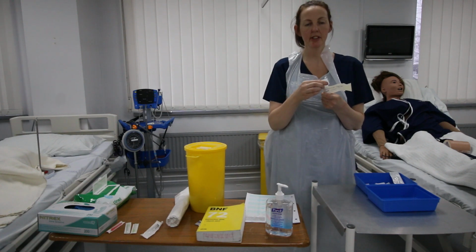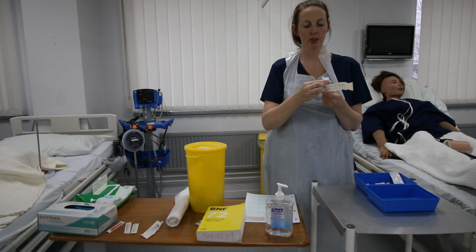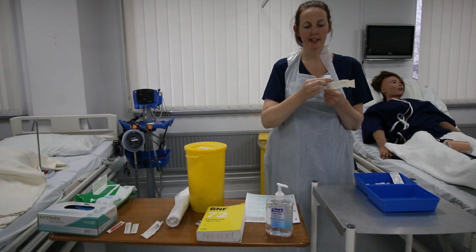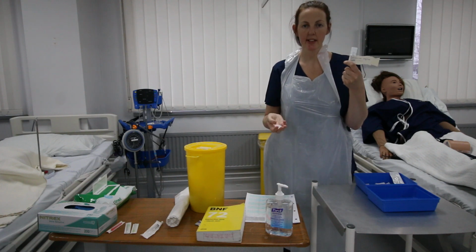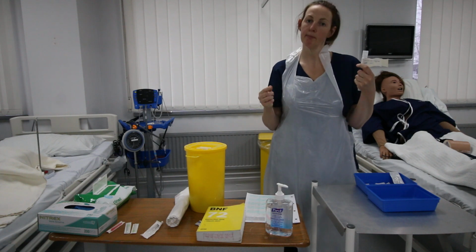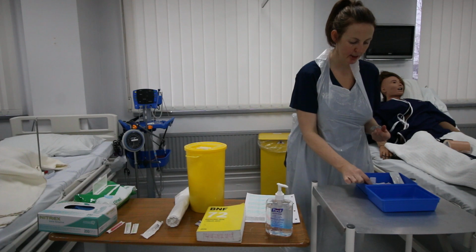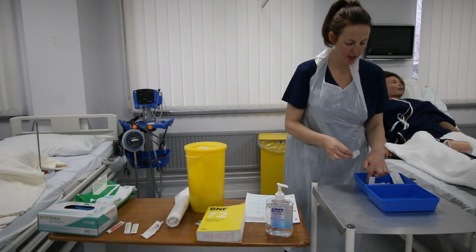So I'm going to clean the lid for 30 seconds, very thoroughly, to make sure all the microbes are off the lid. So 30 seconds has now elapsed. I now need it to dry for 30 seconds because that's how these work. They stagnate the microbes and the microbes dry and die. So allow those microbes to dry for 30 seconds. I'm going to keep that as my rubbish tray.